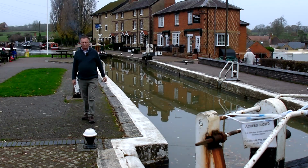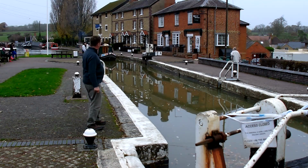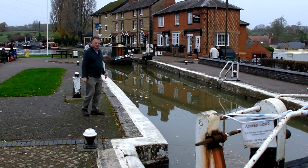So the boat coming in now is Pasadena. It's owned by Ian, and it was built in 1991. He lives aboard lots of the time, but not all of it.